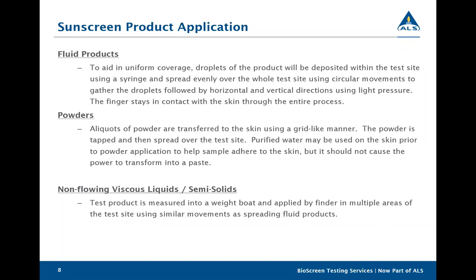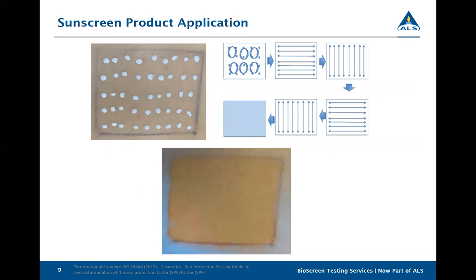For samples that are non-flowing viscous liquids or semi-solids, the product would be measured into a weigh boat and applied by the finger, essentially in the same manner in multiple areas throughout the test site, and then similar movements are used to spread that product. So basically, instead of using a syringe, we're putting the product into the weigh boat first. So this is kind of what it looks like.